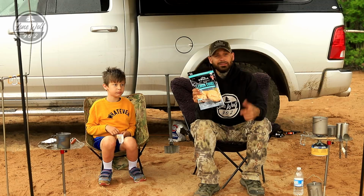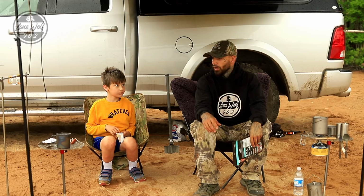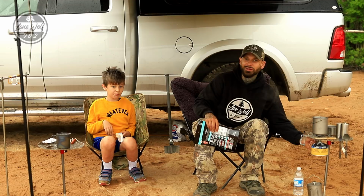So these are pre-made. I just got to add some water in here and get them steamed up so they'll be nice and warm. And we're going to do hot chocolate. So your water's boiling right now, actually. That was good timing. So the water is ready to go for your hot chocolate. I'll get that made up.